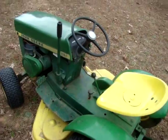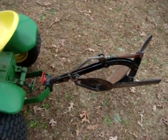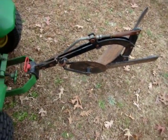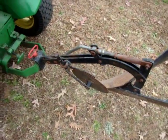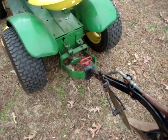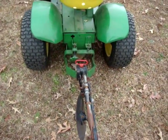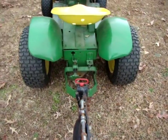Got the Brinly plow for about $65. It was a bad day at the auction for us guys that were selling stuff, but a good day at the auction for everybody that was buying. There was way too much equipment, not enough buyers.